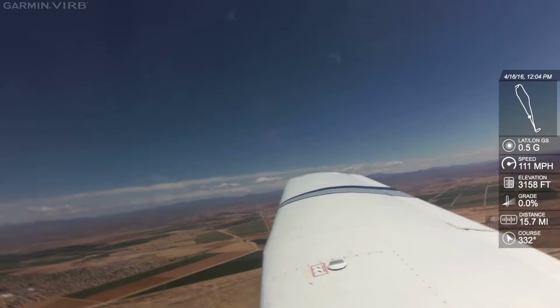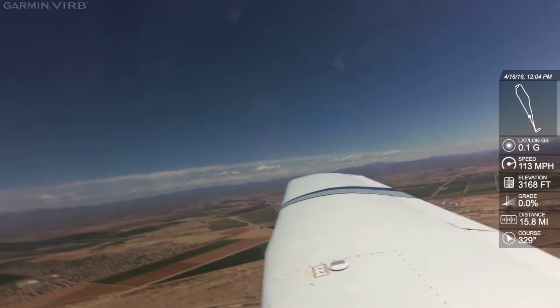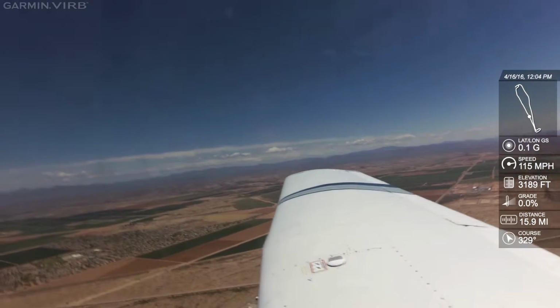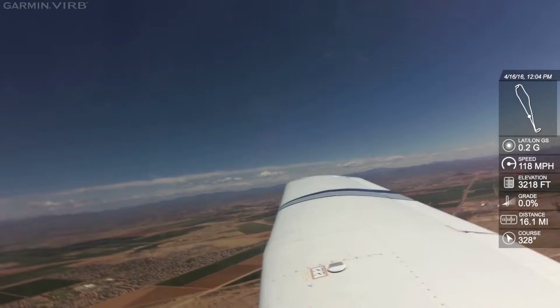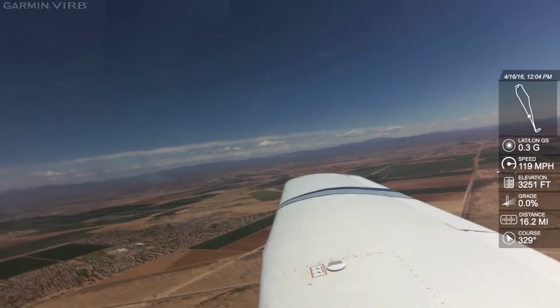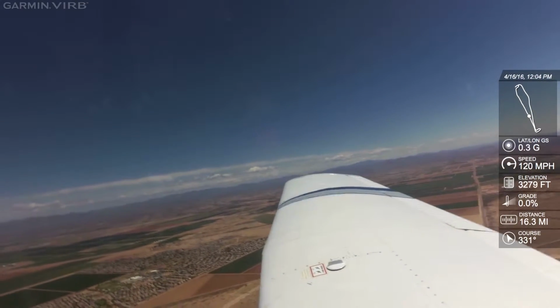Gateway Tower, Warrior 686 Juliet, we are about 12 miles southeast and would like to transition north through your airspace. Warrior 686 Juliet, Gateway Tower, transition through Gateway Class D at or above 3,500. Okay, transition approved at or above 3,500, 686 Juliet.